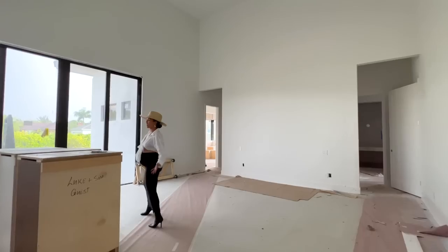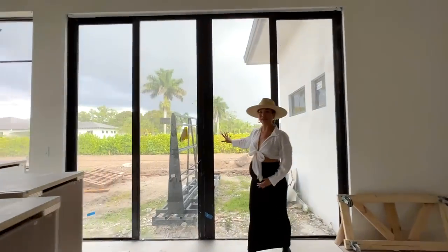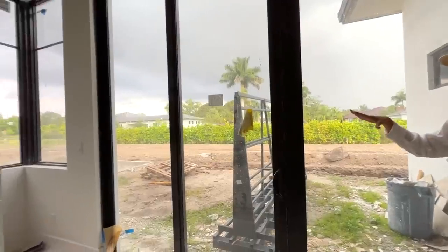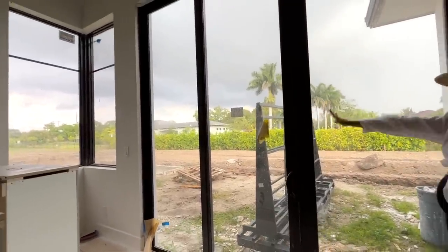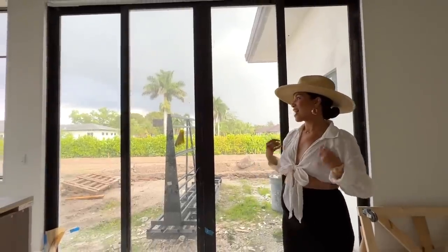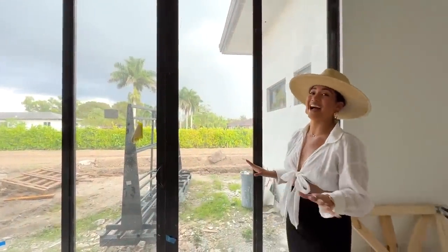Another really cool thing about the primary suite is that we have another covered patio just off of our bedroom. So this will also be easy access to the pool and backyard, and I'll be able to watch the kids play from here, which I love. I love that I'm gonna be able to see my kids from every spot of the house, basically.